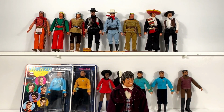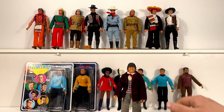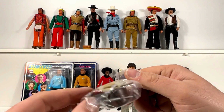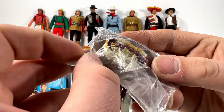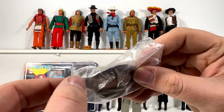Now, I'm not sure if the one I've got is complete, because I don't know if mine has the sonic screwdriver. This one does. It's all tied up in this bag, which is taped up. Now, I don't know if that's original tape. I don't know if this is how it originally came packaged, but I don't want to undo it just in case.